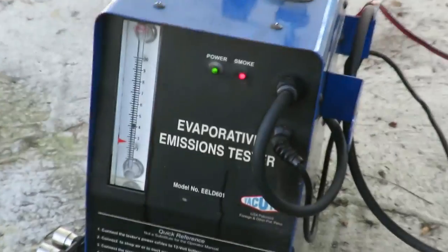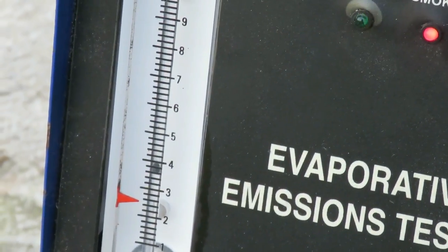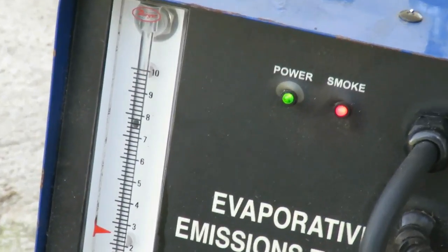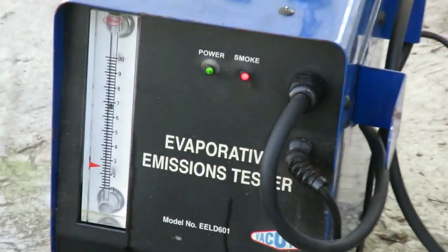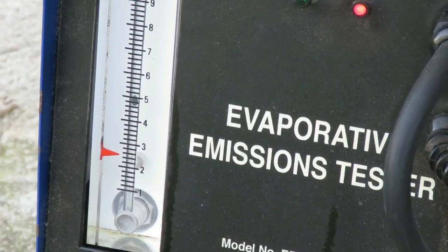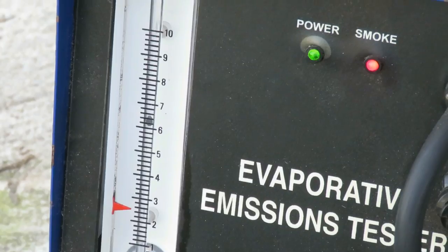Yep, it did go down a little bit. What is it down to? 4. All right, I'm gonna let my hand go off the PCV valve cover. Oh, the machine shut off. Wait a minute. Dang, how about that? You fixed it. What is that? Back to 8. All right, let me close it off. It's dropping down. Mm-hmm. All right, let it go. Going back up.